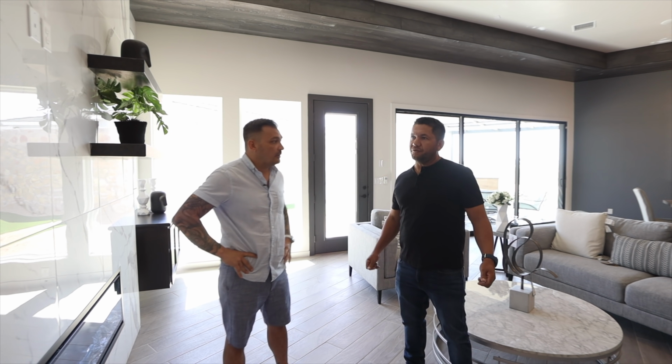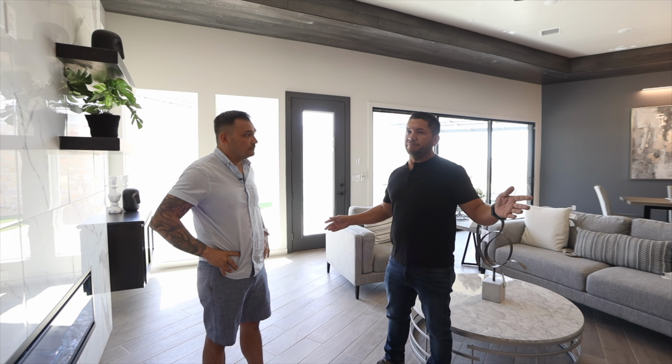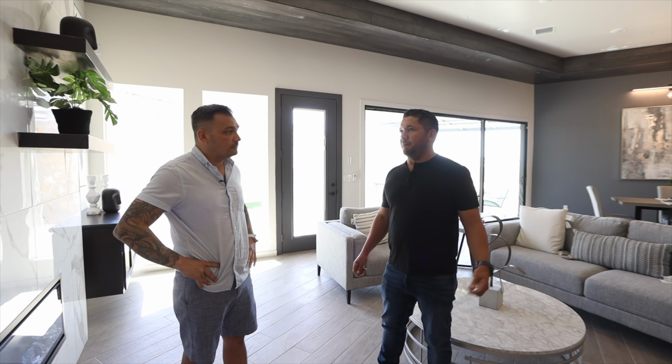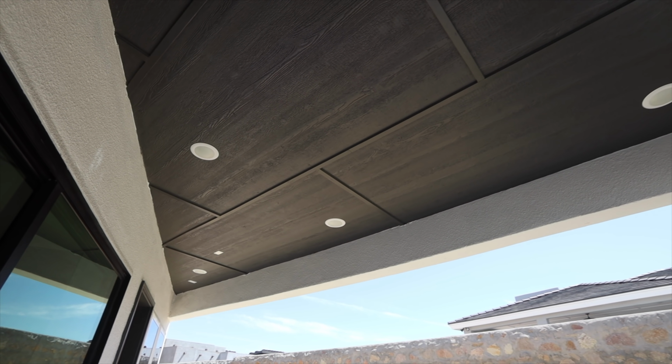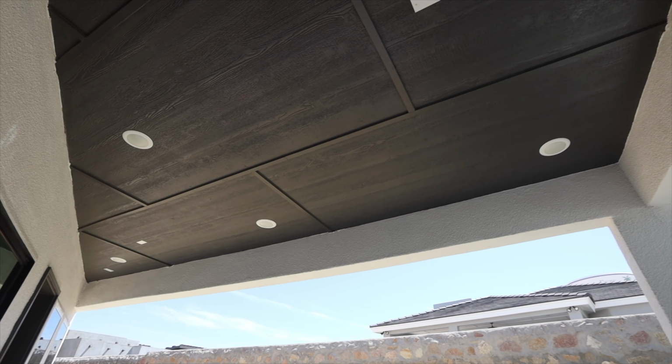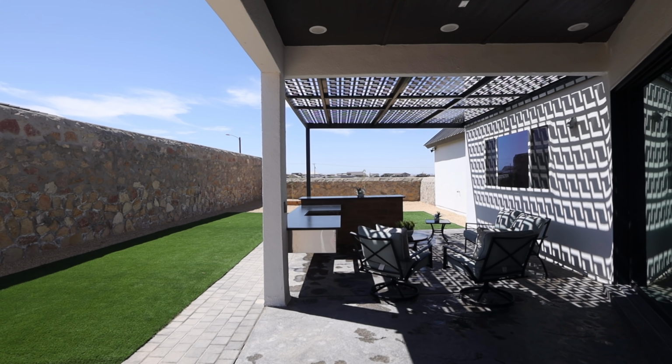Yes, our low voltage subcontractor has every bell and whistle that you can think of. But when we come into these as standard, they're decked out pretty good with Bluetooth speakers, like in this area and in the patio. And if you want to add other features like cameras or anything else, then you have that ability.